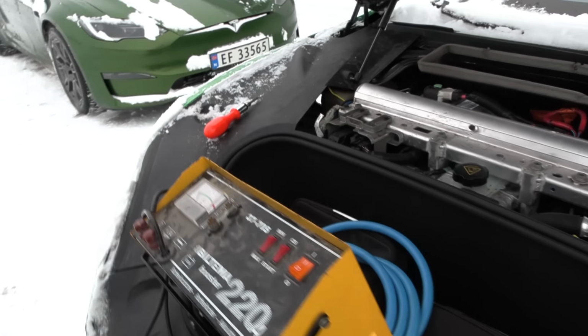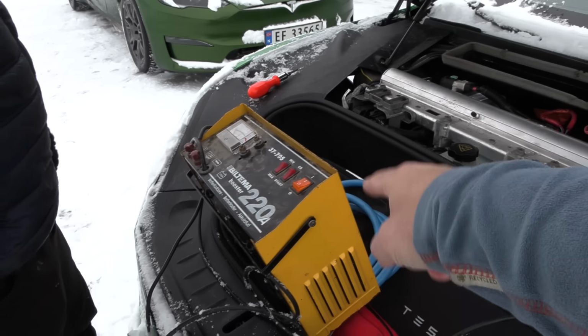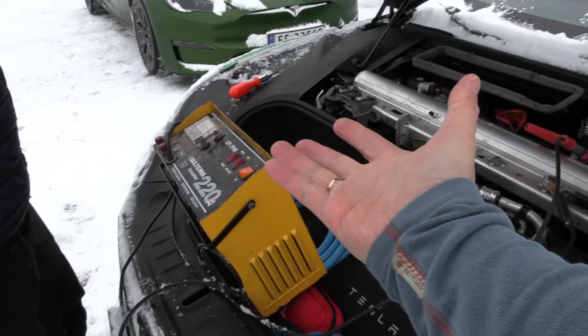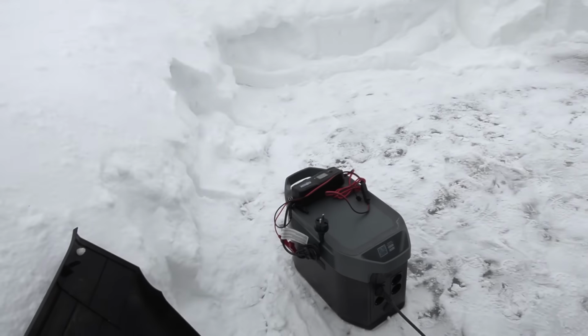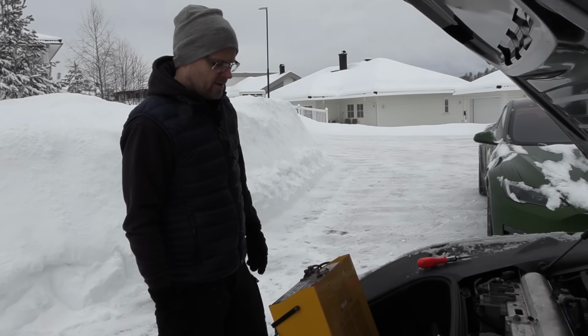I can't remember that sound from last time. So maybe I have to buy something, maybe not exactly like this, but Biltema has a little bit smaller, not those small power banks, but something a little bit more substantial. I see now that my solution here is not going to work, so good thing we found out here, and not if I would be stranded by the road.